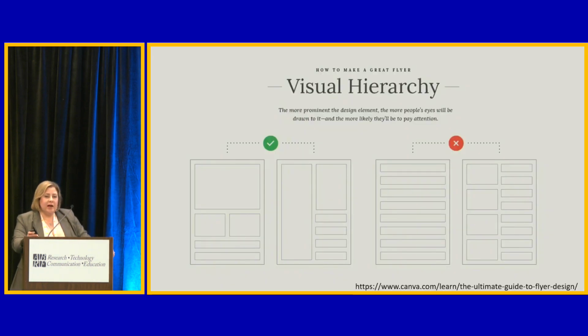Now, I stole this slide off of Canva because I think it was such a good way to show good visual hierarchy and not so good visual hierarchy. I'm really going to hammer this home as I'm going to let you guys go off on Canva and do your own thing. And then I'll be here to help and answer questions. The next three slides are explaining visual hierarchy from Canva.